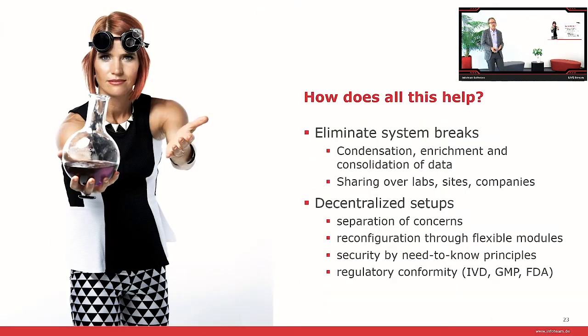So how does that all help? We eliminate system breaks with standardization, because we have that condensation, the enrichment and the consolidation of data. We can share those over labs, sites, companies, countries. We can have decentralized setups by giving those separation of concerns. Again, for validation in a GMP regulated environment, I will have to care much more about the validity of my data than in an R&D environment where I can at any time reproduce my data anyhow.